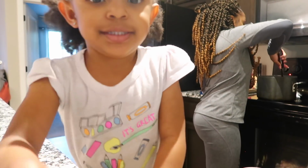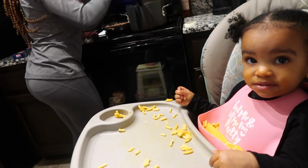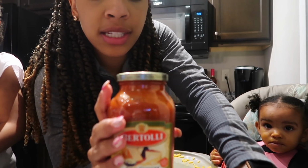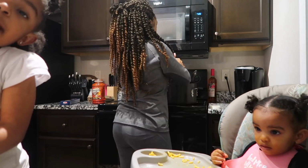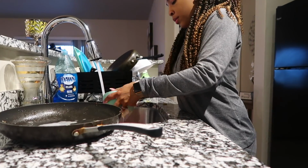Okay, so guys. Summer is eating macaroni. We're eating some macaroni. I'm also gonna add some of this. This is the five cheese that I was talking about right here. And my mommy is cooking back there.